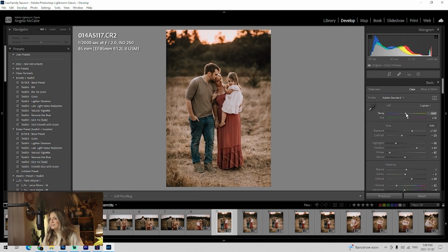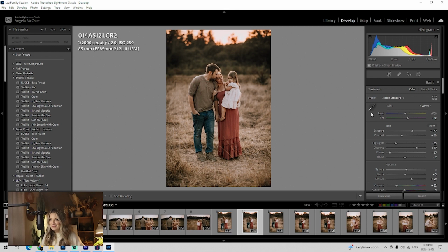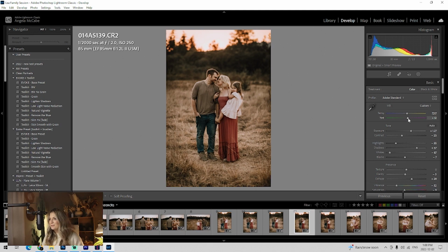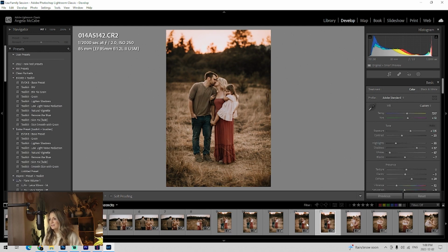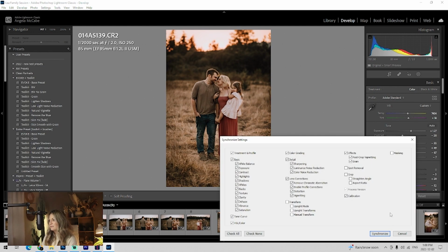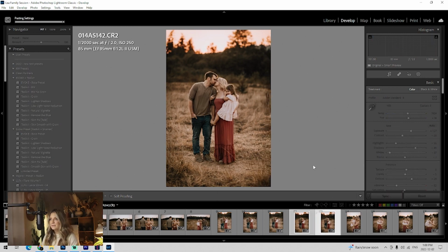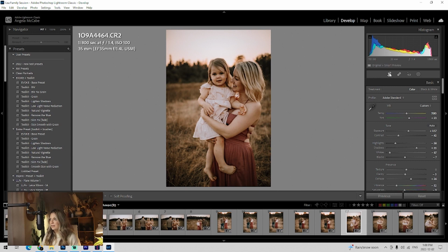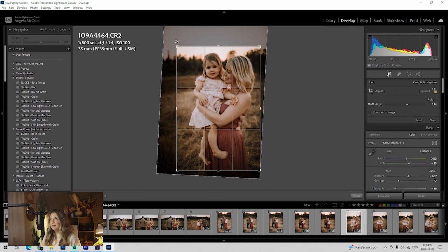But overall, you can see how fast this program is. Once you train the AI how you like your photos, then it can just save you so much more time. With this one, I'm going to go a little more magenta, a little bit warmer, a little more contrast. There we go. Okay, this is good. Just going to go ahead and sync those two. Perfect. All right, so I'm going to go through here and do any cropping that we need to.